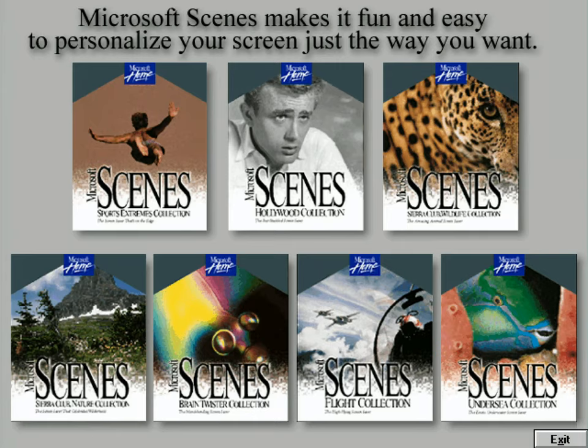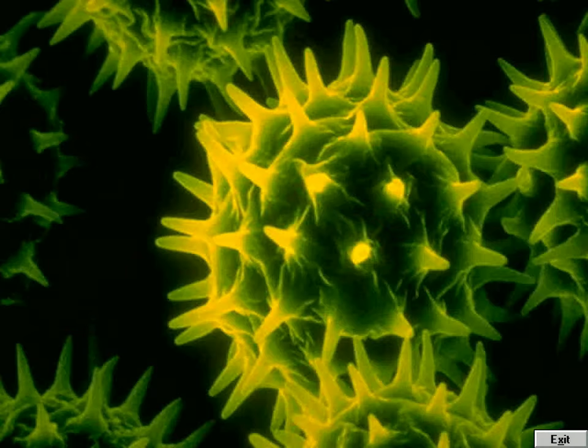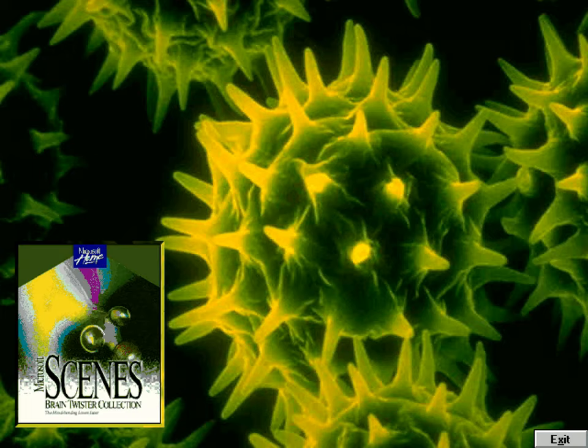Microsoft Scene screensaver collections make it easy and fun to personalize your PC. Choose a scene from one of our 7 distinctive collections. Plus, add your own photos of family, friends, or favorite places. Stretch your imagination and your mind with images from the Brain Twister collection. Gain new perspective on familiar objects. Dazzle your senses with 3D stereograms.